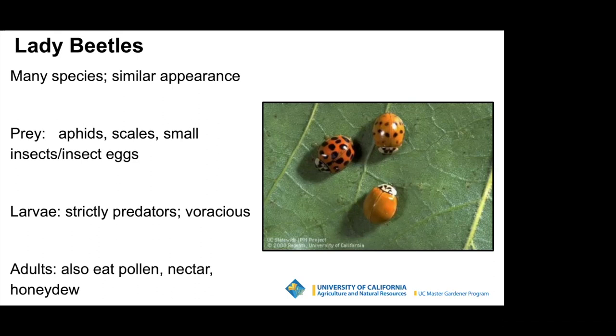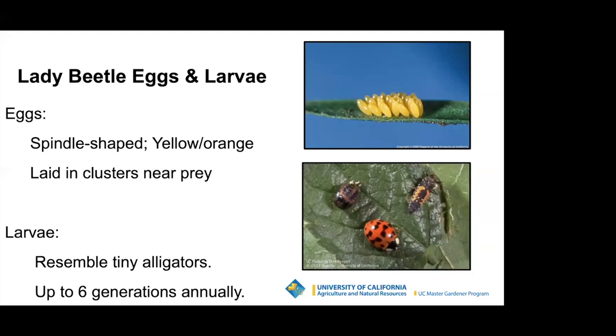The eggs are spindle-shaped, as you can see in the upper photograph, and they're laid in clusters near prey. The larvae resemble tiny alligators. In the lower photograph, on the upper right, you see a lady beetle larva. If you see this being in your garden, leave it alone and bless it because it's there to do good.